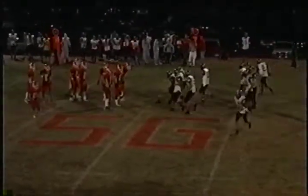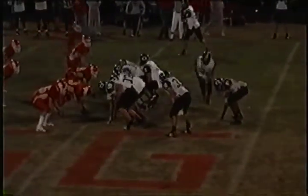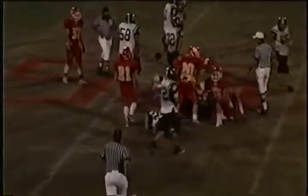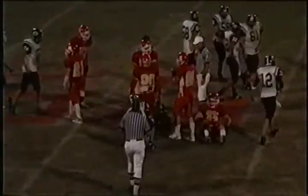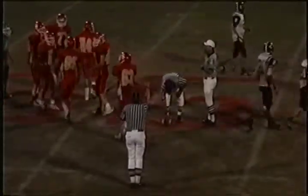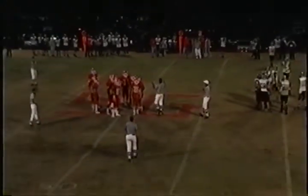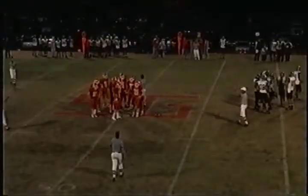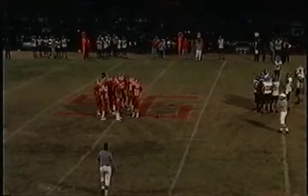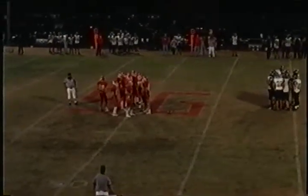All right, we'll throw it. We'll get across the 50. Tackle made by number 85 for South Gallia, Caleb McClanahan. Loss of a couple on the play, second down and 12.